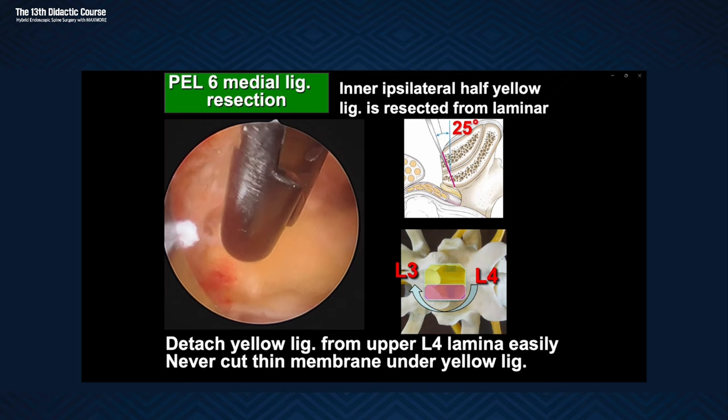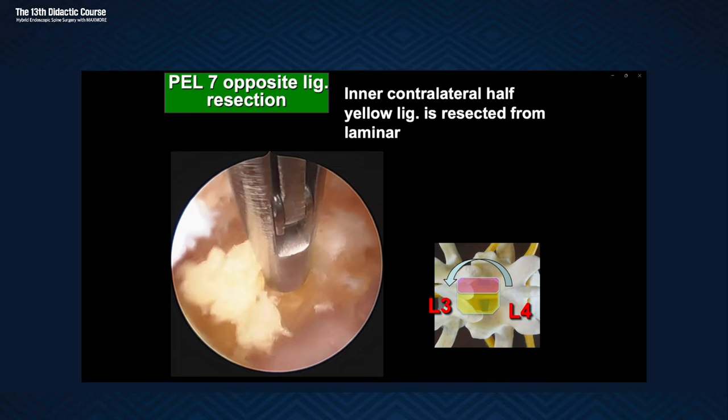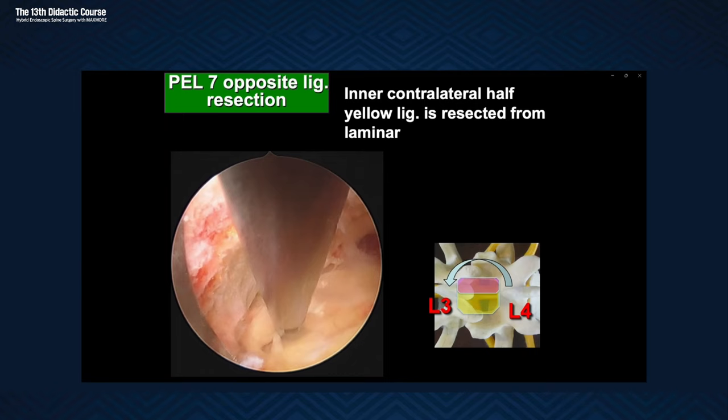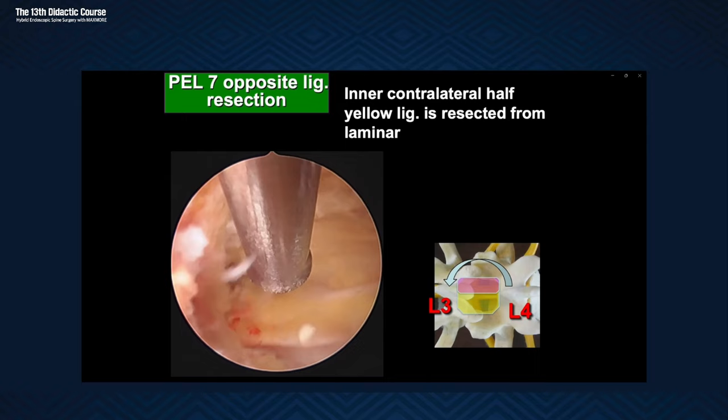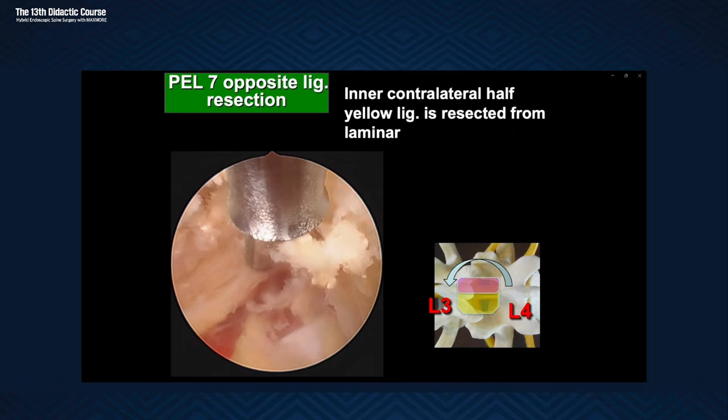PEL method, step 7, opposite deep ligament dissection. In a half, the contralateral deep ligament must be dissected. Extract with the forceps, dissect with the keratin, detach the ligament with curettage. Stop the bleeding with a bipolar.